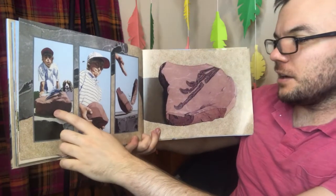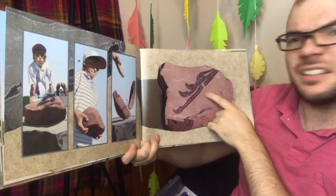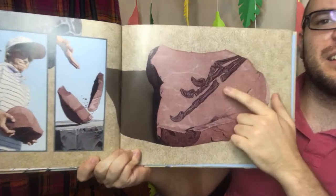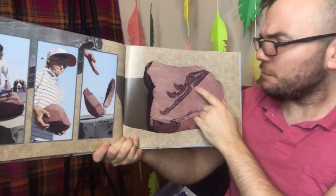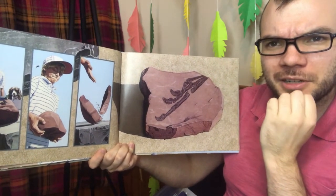Oh, he landed on this rock. Ooh, we have like a red rock now. Let's see, that one broke open, and what could that be? It's not a plant. It's not a dragonfly. I wonder what animal this belonged to. Any guesses?